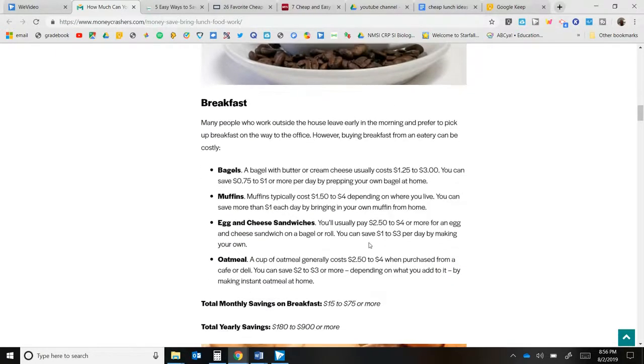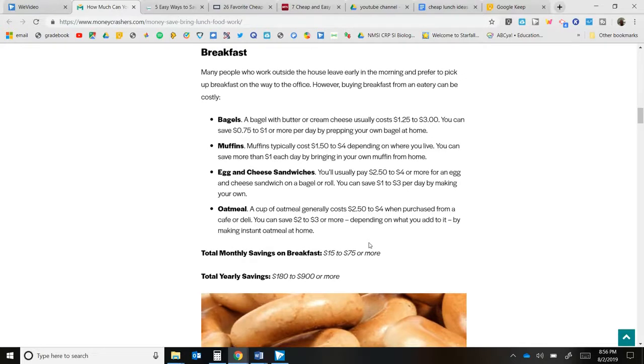Breakfast. So you buy a bagel with cream cheese at one of those bakeries. Could be $1.25 to $3. Buy a pack of bagels in Texas, you could get like 6 of them for about $2. Muffins, egg and cheese sandwiches. One of my coworkers would buy those frozen egg and cheese sandwiches, not actually the end of the world. They'd be about $1.50 each, but if you get them from McDonald's or whatever, it could be $2.50 to $4, especially if you get coffee and whatnot.